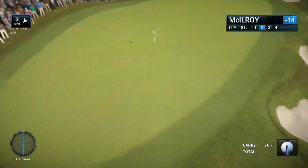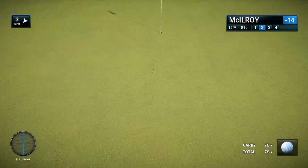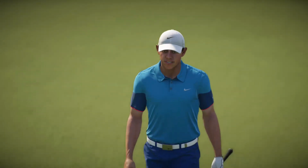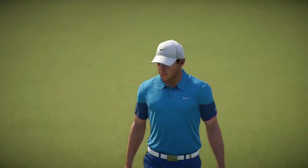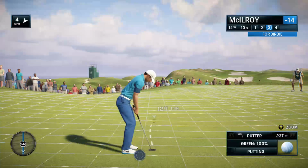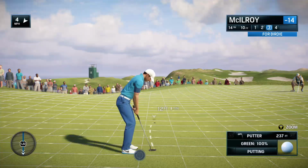Well, there's a big green, and they're going to use every inch of it. Well, that's how you do it. Hit it close, take the pressure off that putt. That one should be no problem. Frank, this would jumpstart the round. A third straight birdie. Some good play.